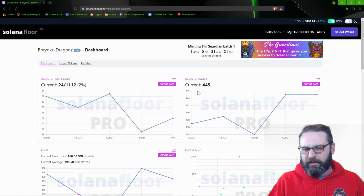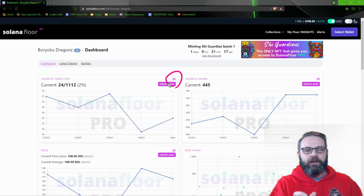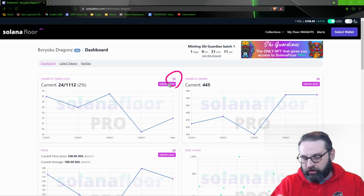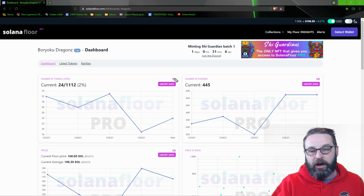with a CSV. I think the big takeaway here, though, is with the Lite Edition, there's really two takeaways. The first one is that this is a project that has not gone out of their way to meet with Solana Floor, but you, the holder, are still going to get provided with some data on this project, which is going to be a 1-week snapshot to it.